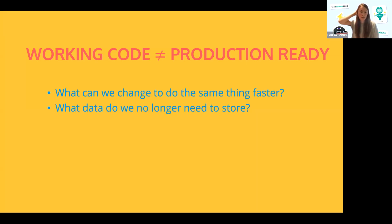Also, we had to look at what data we no longer needed to store. So there were lots of intermediate files that were useful when we were designing the problem and trying to work out the solution, because we needed to see what was kind of happening at each step. But actually, when we're running it every single day, we don't need those intermediate steps anymore. We know that it works as we expect it to.